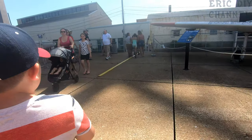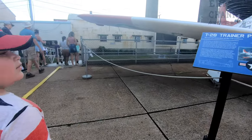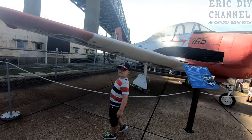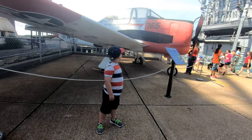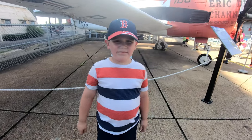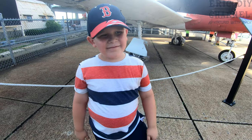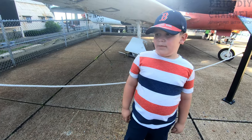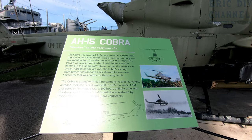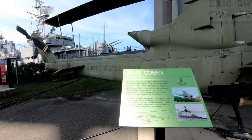Let's check out the gift shop. Yeah. Hey, come over here for a second though. Let's get you in front of the trainer plane. All right, so what do you think of Battleship Cove? Good. You think we should come back sometime? Me with mommy and your sister? She's a little older. All right, where do you want to go next? I want to go to the gift shop. All right, let's go hit the gift shop. AH-1 Cobra, Vietnam.